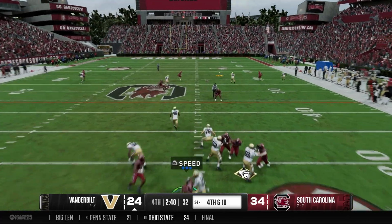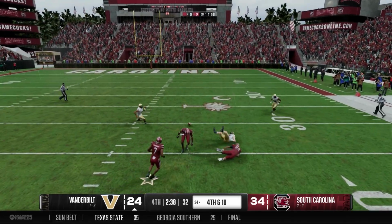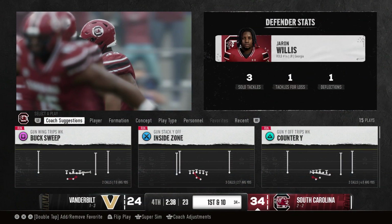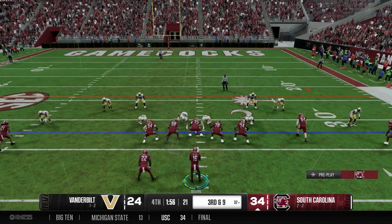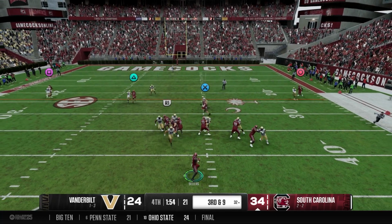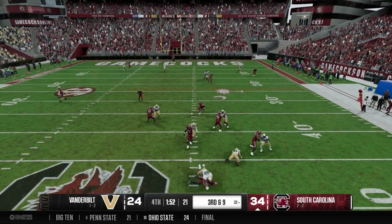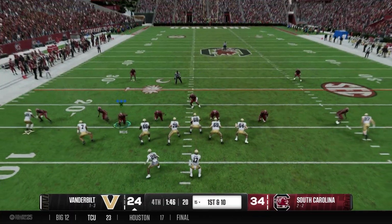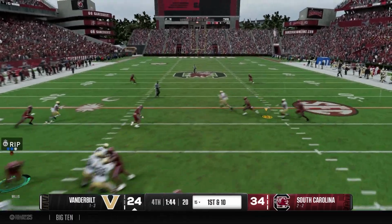5-man blitz, and it gets home. The ball gets free, though, and it's knocked away. Great defense by South Carolina on that drive. And we'll go to the 2-minute warning. Gamecocks, though, on 3rd and 9, so this one not over yet as Sellers gets ping-ponged around, and that knocks them out of field goal range. So Vanderbilt will get one more chance, down by 10 inside the 2-minute warning.